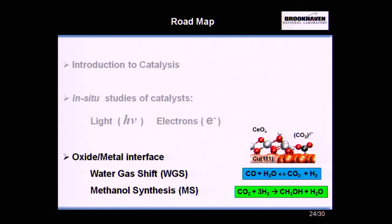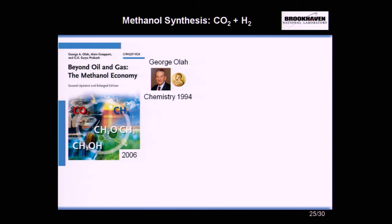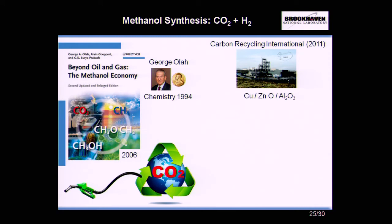Now, we learned that we are activating this carbon dioxide right at the interface, and that led us to think if we could use this catalyst to now transform this carbon dioxide by hydrogenation into methanol. This is driven in part by what George Olah has been promoting since the mid-2000s, that there could be a methanol economy to replace our dependence on oil and gas, rather than the hydrogen economy, and that this methanol could be derived by the hydrogenation of captured carbon dioxide.